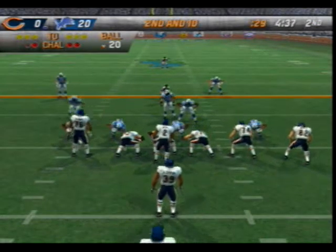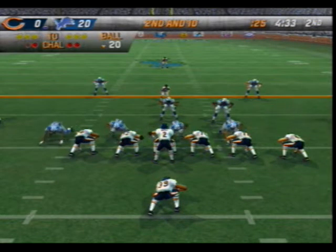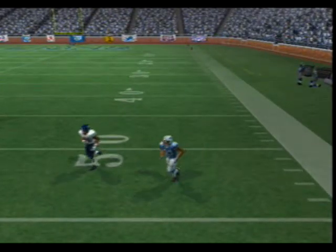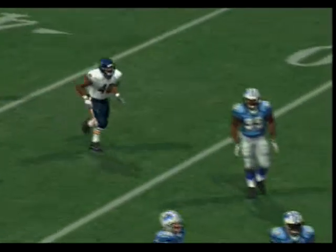Detroit goes with a four-man front. Here we come. Watch it. Going deep. He couldn't control it. You have to be able to make those catches. The intended receiver on the play.